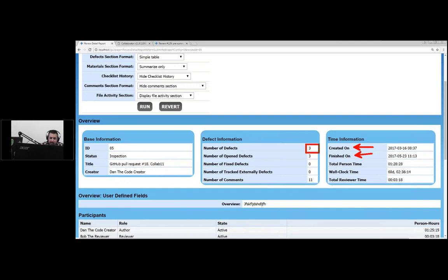Things that are a little bit more interesting: how many defects did we find in this review? Every defect is saved money. So we've stopped defects from going to QA, having to be documented by QA, sent back to dev to fix, and then tested again. Every defect here is dollar savings. Open defects versus total defects, we want to see them all essentially marked as fixed.